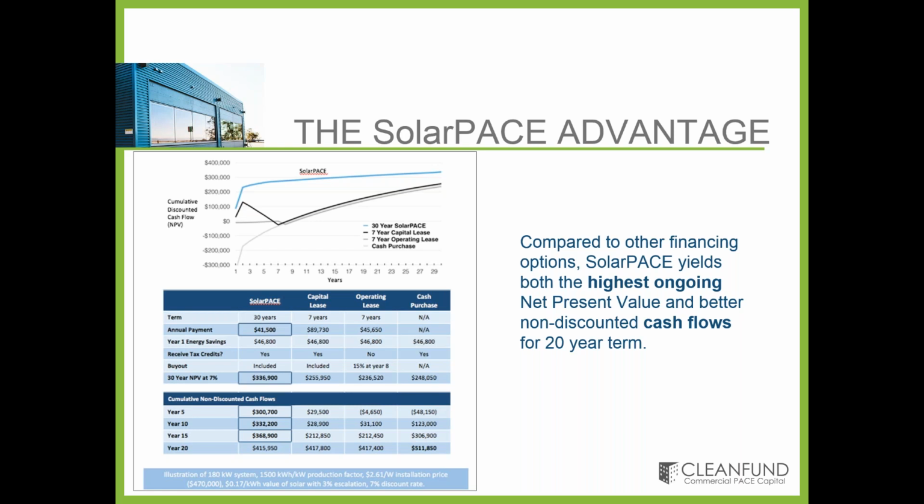One, we're able to do, as I said earlier, up to 30-year terms. So the annual cash flow is going to be lower payments than other mechanisms with shorter duration. Second is, with PACE, the owner gets to keep all the tax benefits. The owner keeps the investor tax credit, the MACRS depreciation, if they're eligible for 179D or any utility rebates, any other performance-based incentives, RECs, etc.